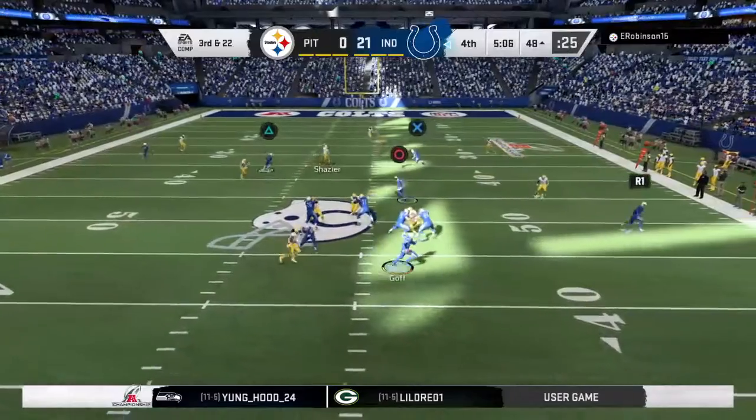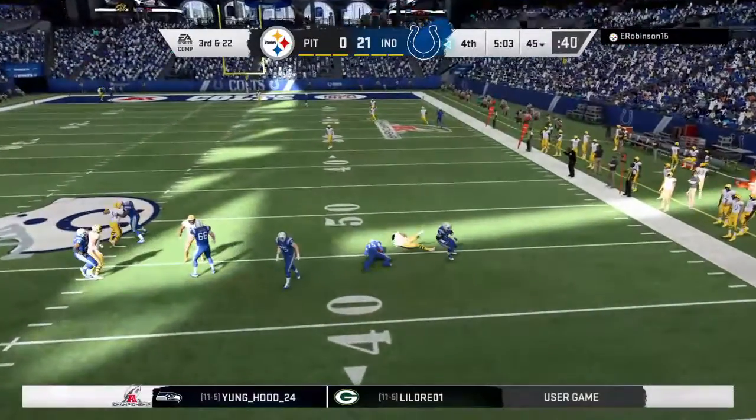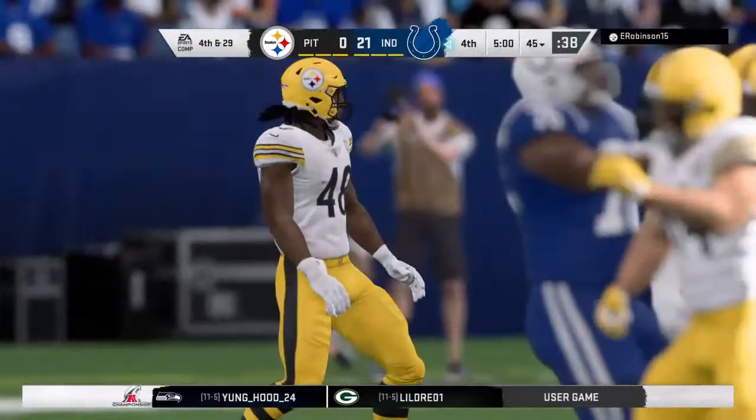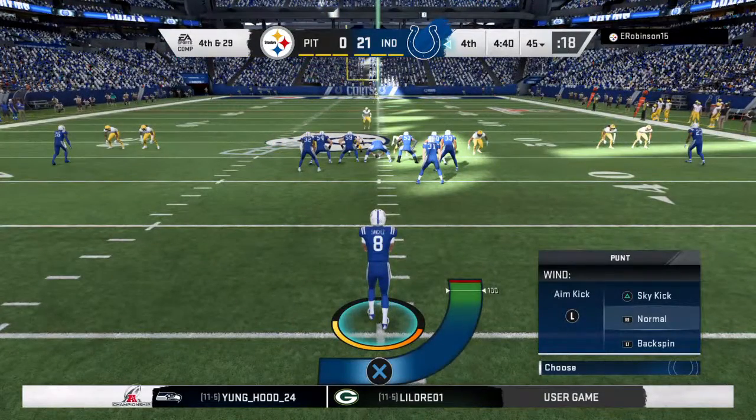A shotgun snap for Goff, eluding the pressure right. And he can't find a receiver, and he's brought down. Bud Dupree with a big-time sack on third down. It's a loss of 7. Now here's Rigoberto Sanchez. Always a good sign when your first punt comes in the fourth quarter.